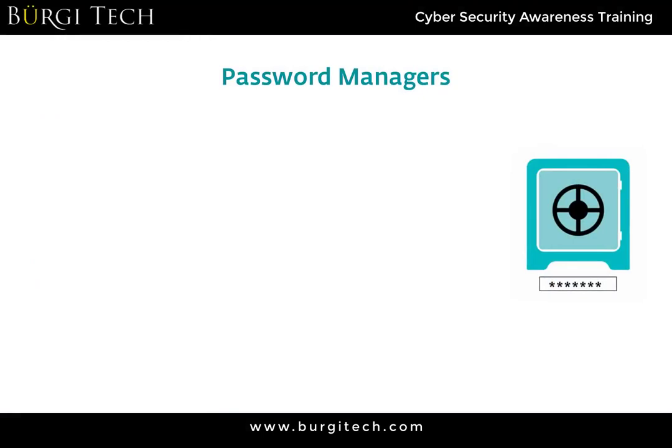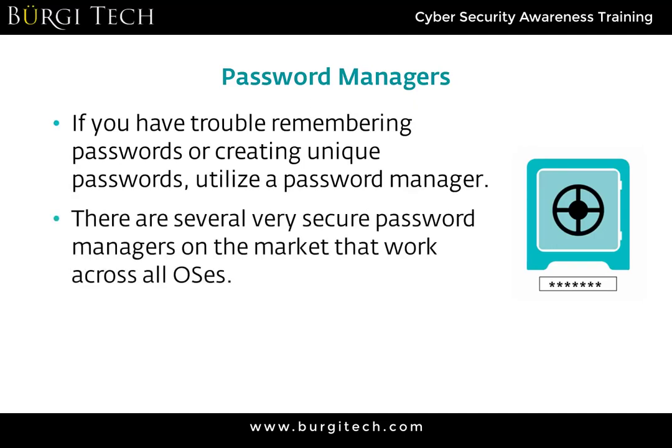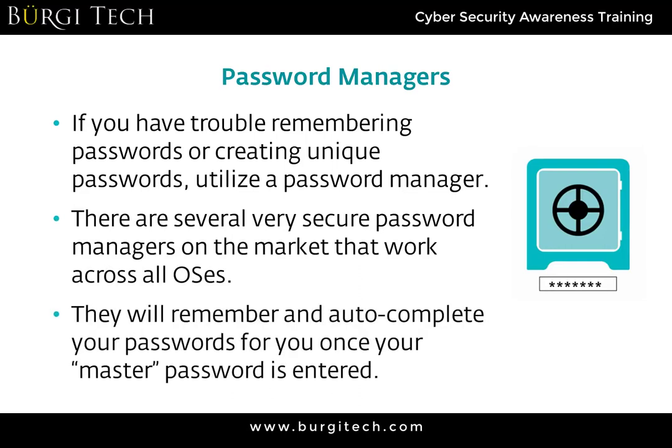So, how do you help yourself to remember passwords or to create strong passwords? There are lots of password managers out there that will help you create a strong password and will even autofill your passwords into your web browser. So whenever you start a new web session, it will ask you to enter your master password, which is something you should keep very complicated and you should never tell anyone. Then, once you enter that master password, if you go into any website that requires a username and password, it will automatically be completed for you.